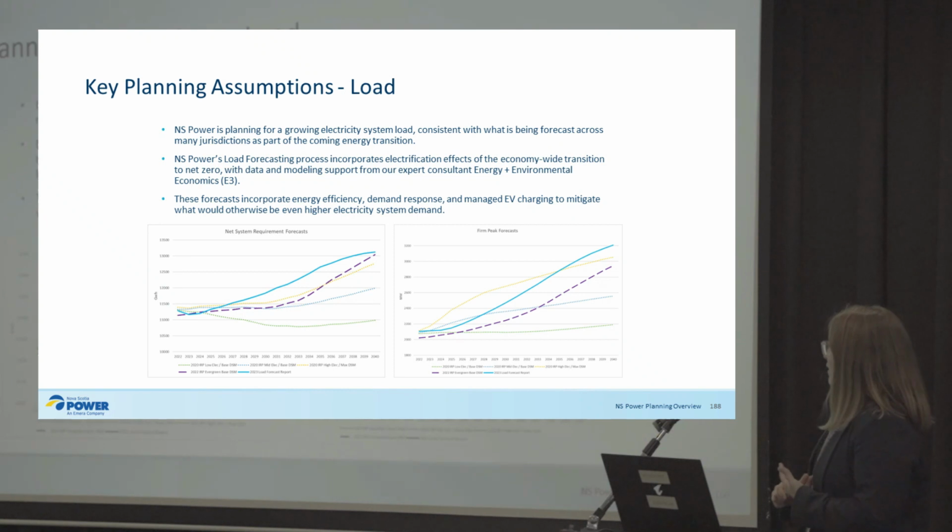That looks at the impacts of building electrification over time, as well as the transition to EV charging within the province. If I can point to the two graphs on the bottom, the one on the left represents our net system requirement, the forecasted amount of energy on an annual basis that we will need to meet the required load, projected out to 2040. The one on the bottom right is our firm peak forecast. That's essentially the max amount of load that we're going to have to meet on an annual basis over time, projected out to 2040.